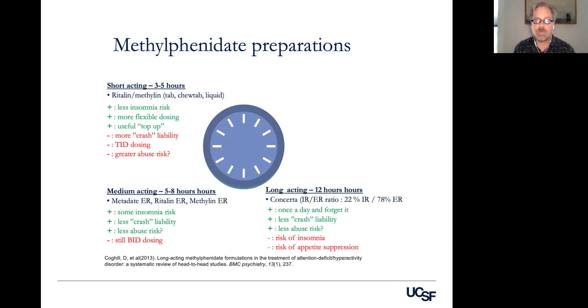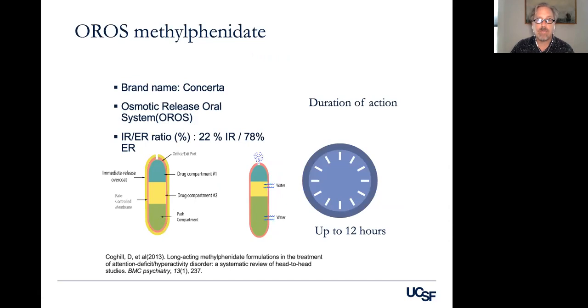And all of the stimulant medications, in addition to causing insomnia, can cause some suppression of appetite. So if somebody is noticing they're losing weight when taking a stimulant medication, I usually counsel them to have a very hearty breakfast first thing in the morning before they take their stimulant medication to make sure they get enough calories for the day. So this is the Concerta mechanism of action.